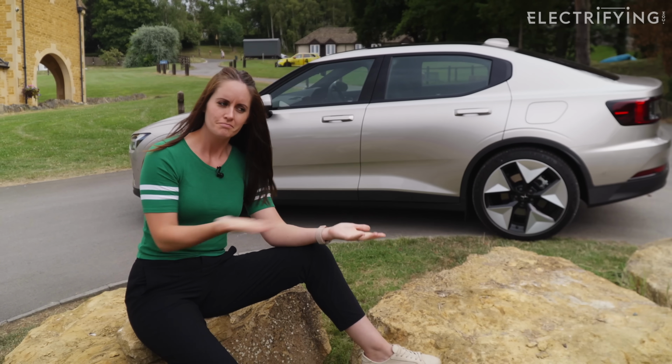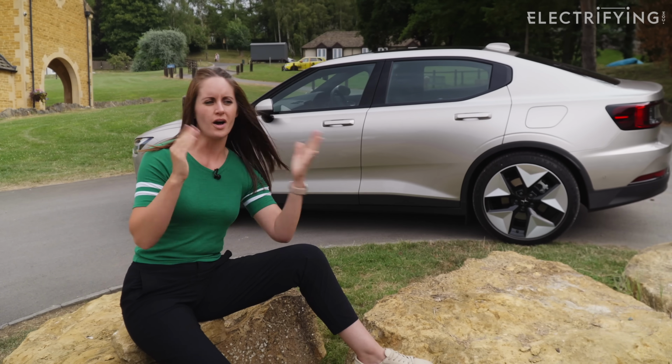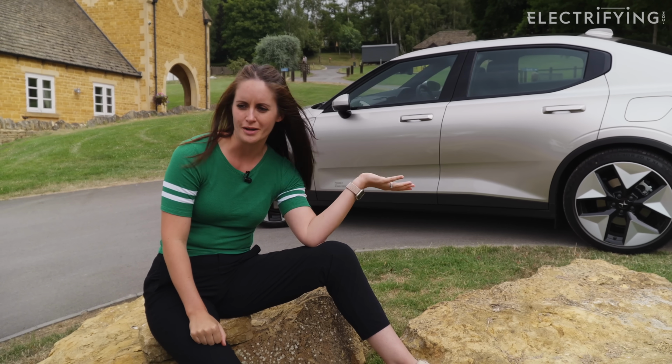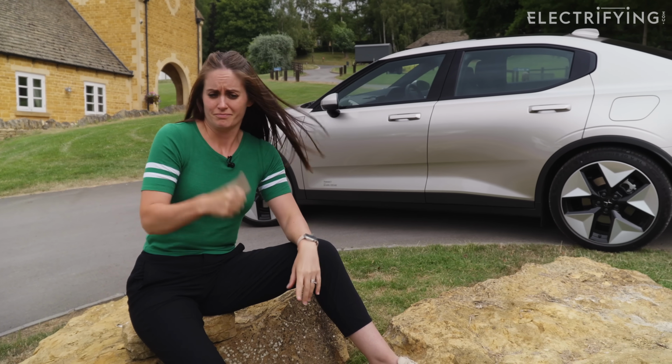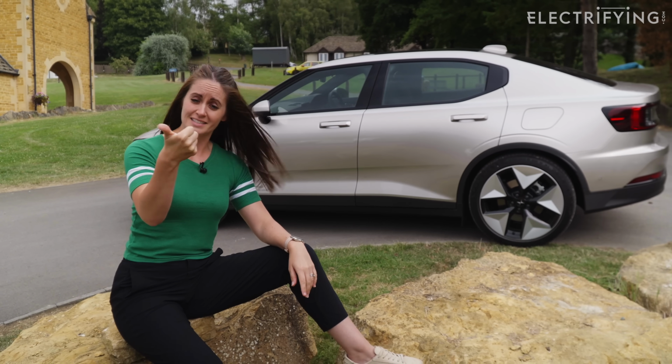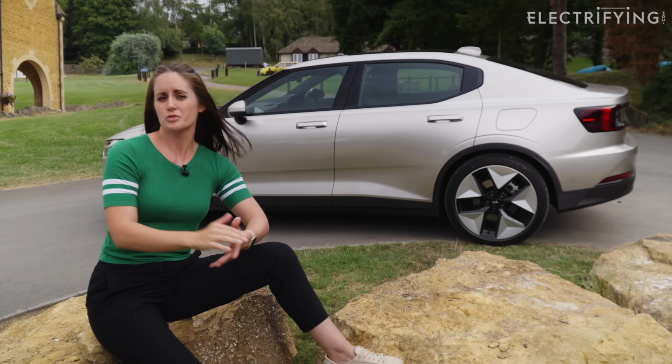So there you have it. The updated Polestar 2. Do you know what? I feel like that's the car it should have been this whole time. I mean, the big three. Better range, rear wheel drive, faster charging. Yes, yes, yes. I'm quite happy.